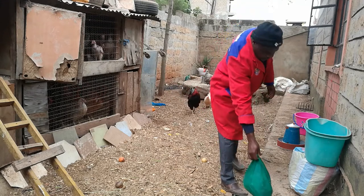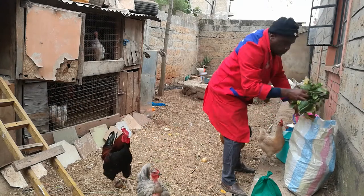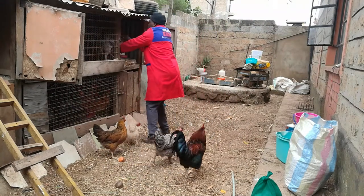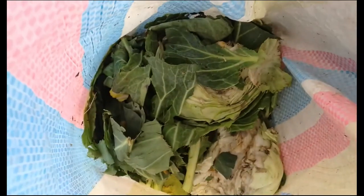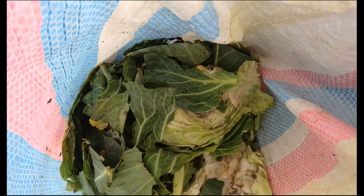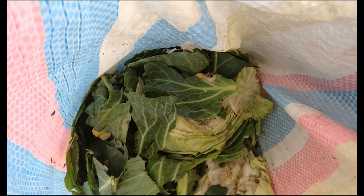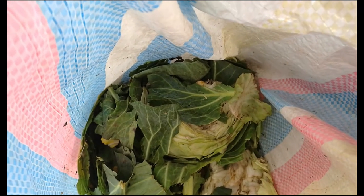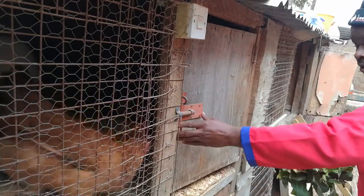So I begin by giving them vegetables. If I've got vegetables, greens in the morning, that will keep them going for some time until I give them the usual feed. These are cabbage leaves, very good for their nutritious growth, and they provide important nutrients like vitamins, and also keep them healthy. Not just feeding them with commercial feeds or poultry feeds only, but supplement with some greens if possible. So I'm now feeding them with greens.